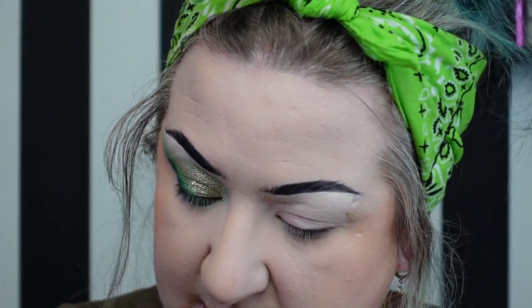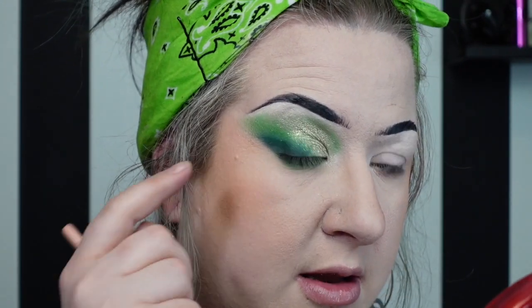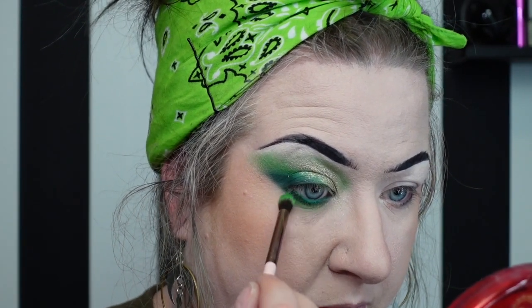Phew. And then we're going to take that second shade that we used. Actually, sorry, no, we're going to go in with the lightish matte that we used and use that just to help blend this out a little bit. Not too much, and I don't want to bring it right there because I still want that winged area to be the deep shade. But just to help blend it out a little bit.